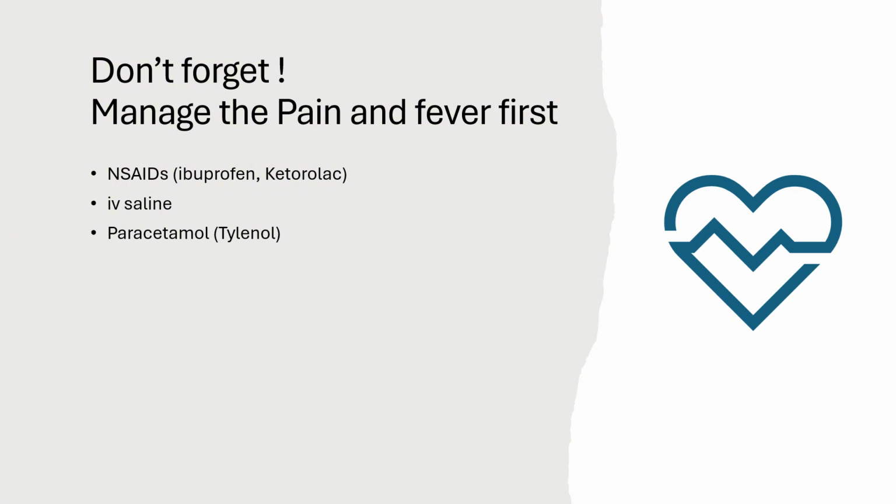IV saline is not always required here because it's just a joint pain. If it's pneumonia or something more complicated, I will recommend doing IV saline.